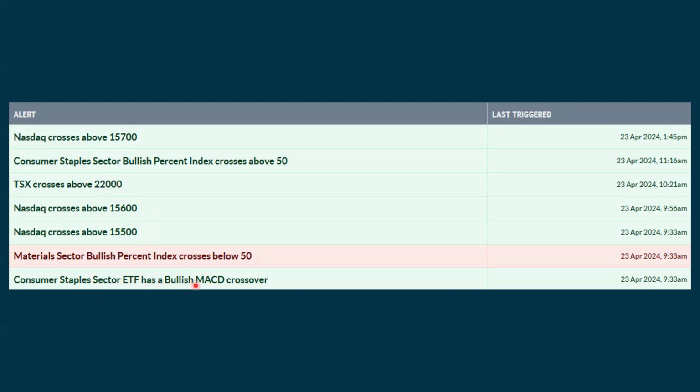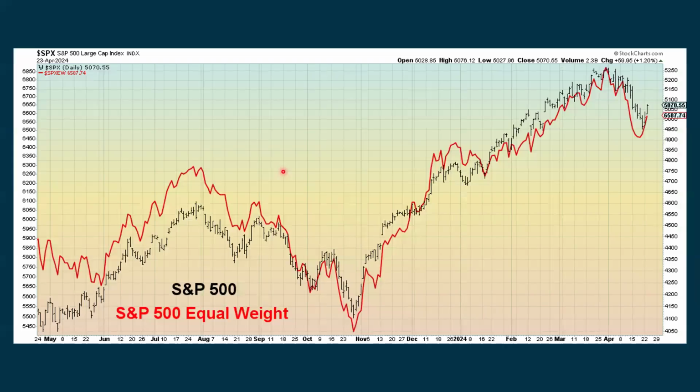We're seeing some MACD crossovers. We're crossing above levels here with the NASDAQ. We saw a bullish percent index with staples. That's more defensive, so that could actually be a little bit of a concern. It's showing some strength as it crossed above 50. And we're turning back up a little bit here with the equal weight.